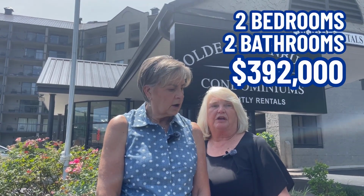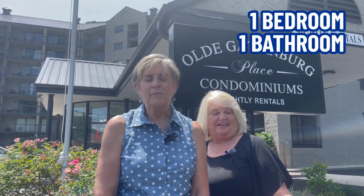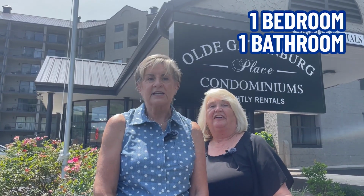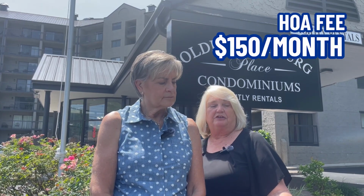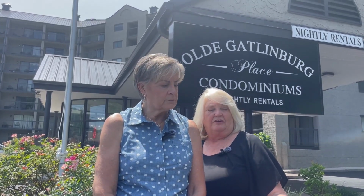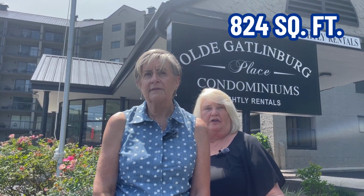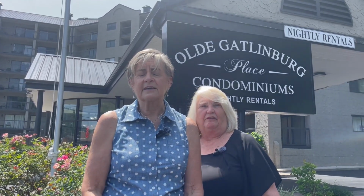There has been a sale of a 2-bedroom, 2-bath for $392,000. Okay. And there is a 1-bedroom, 1-bath that is currently for sale for $350,000. The 1-bedroom, 1-bath has 555 square foot, and your HOA is $150 a month. And there are 92 condos in this complex. And that 2-bedroom, it was 824 square feet, and the HOA for it was $215 a month. So it varies per size of the condo.